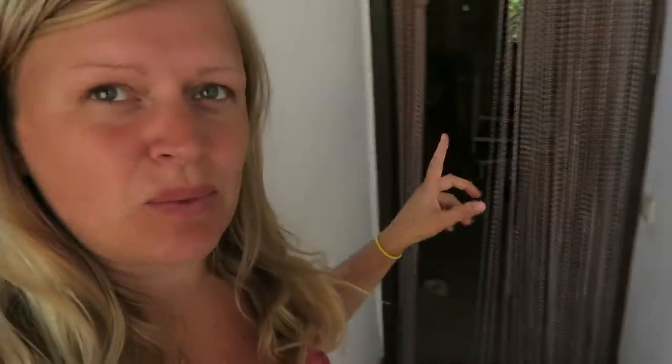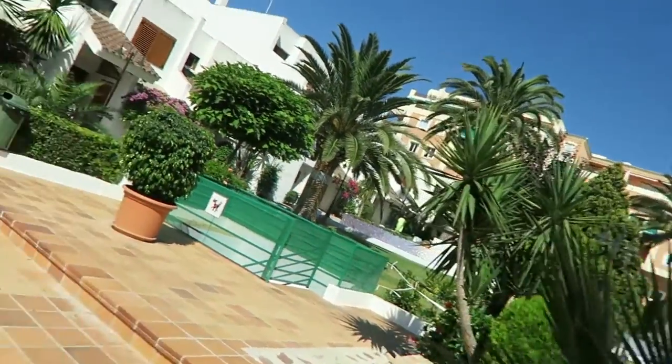So this bit is like the complex where all the houses come open onto. It's like the front, we call it the back because it makes more sense, but it has got the front door on it. And this is like the swimming pool up there. Yeah. So here it is.